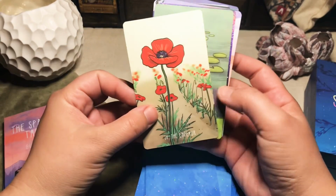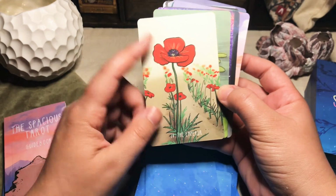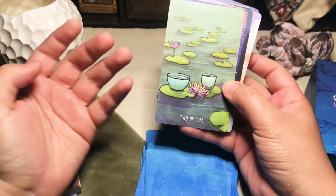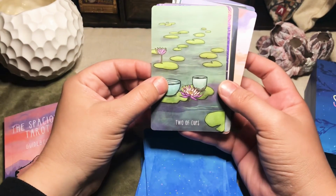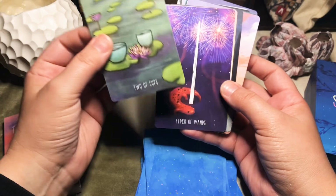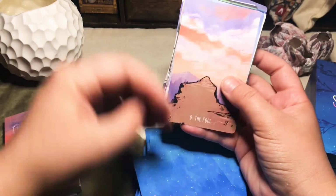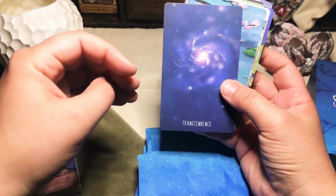I just have way too many cards that I connect with. This Emperor card, oh, I love this poppy flower, I believe. I tried growing some, but didn't have any luck, so it's really nice to have that in a deck. These lily pads are represented in a lake near me. I think this also has a vibe of where I live, and so it makes it really easy to connect.